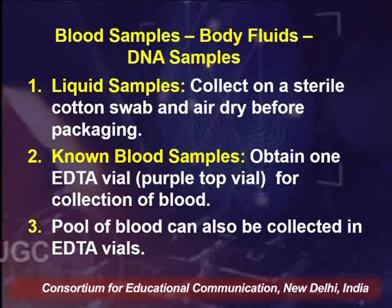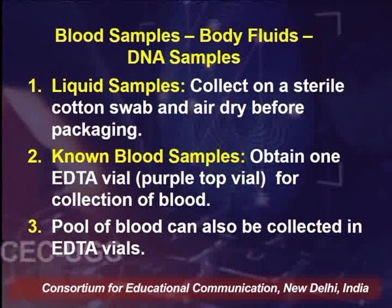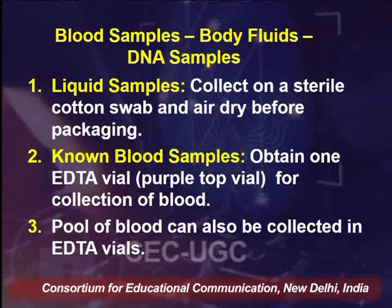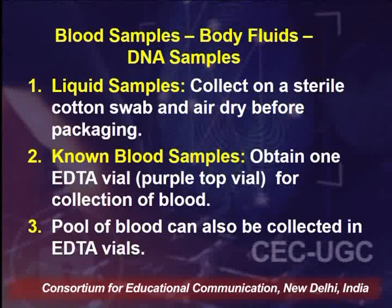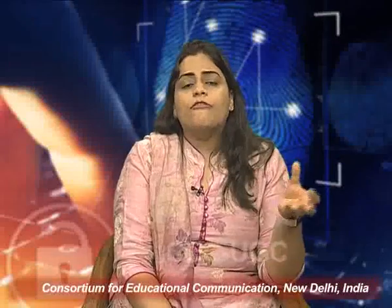The blood samples can be found in various forms at the crime scene. It could be in liquid form, and it could be a pool of blood. It could be a dried sample. The liquid sample is there when the crime scene is fresh, and dried blood samples are there when it has been 2 hours, 3 hours, or a few days since the crime happened. So the collection of the evidence depends on what type, in what form, you have found that particular evidence at the crime scene.